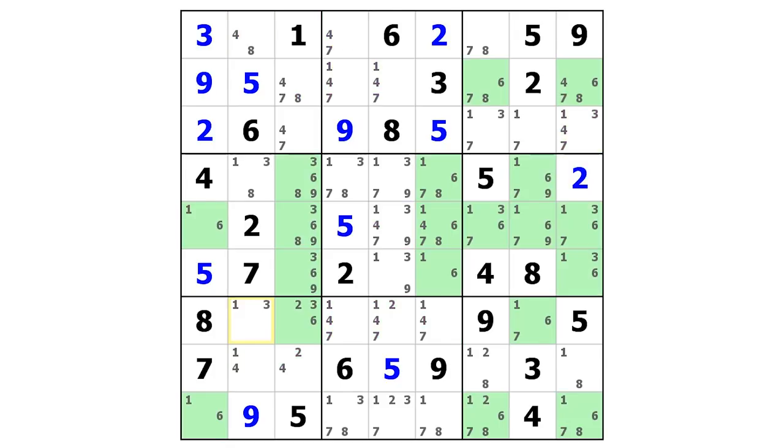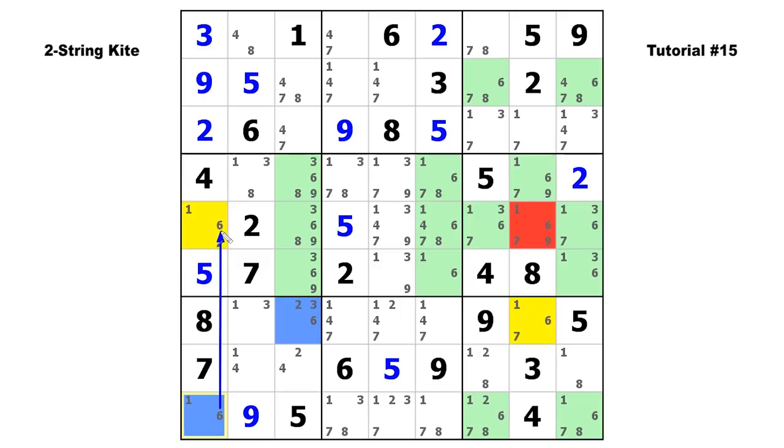Now here on the 6s, we have a 2-string kite. We have a strong link from this 6 up to that 6. And we have a strong link from this 6 over to this 6. And we have a weak link in between. Okay? So that means the 6 in this red cell has to be false because it can see those two endpoint 6s. But what's also going on here is we have an empty rectangle on candidate 6 as well as a finned swordfish. So let's take a look at all that.